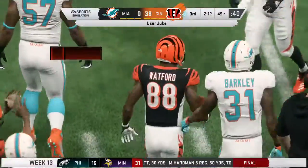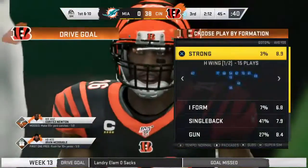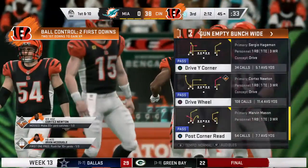Good blocking there, nearly sprung him. As it is, it'll go as a 19-yard return. And the Bengals will take over in terrific field position. And out now, here come the Bengals. They've got the lead. Last time had to punt it, though.